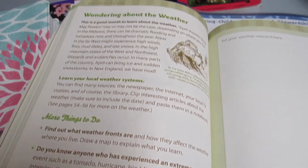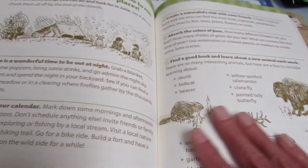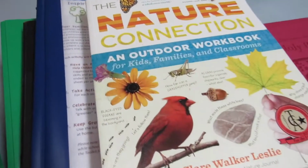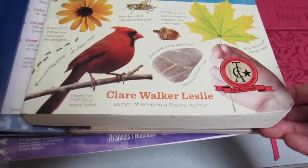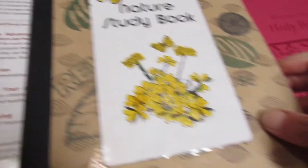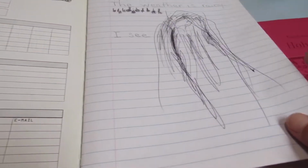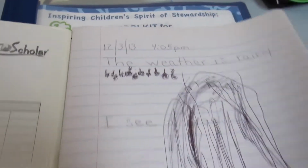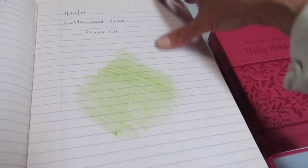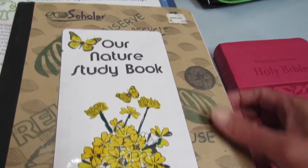But it has different things to learn as the seasons change, and this has a lot of hands-on, creative thinking type things to do too, and just getting them in nature and trying to understand it. I'm really excited about this book. This is written by Claire Walker Leslie, published by Storey Publishing. And this is a notebook that we have to go along with it in case she needs to write extras. We've had it for a long time. We don't really write a whole lot when it comes to nature, but you never know when you want to write something. We might do more with actually writing, like a nature journal type thing.